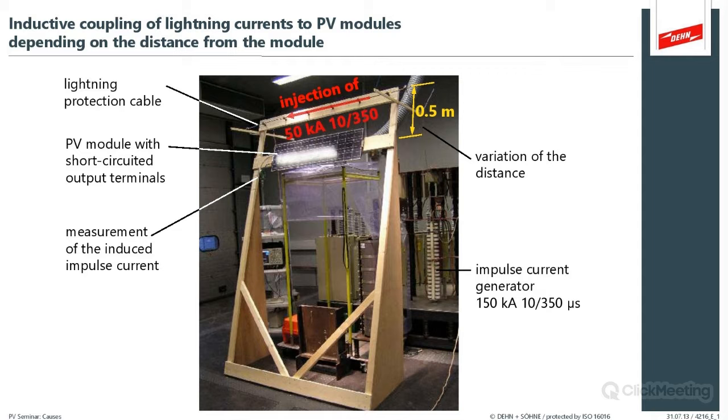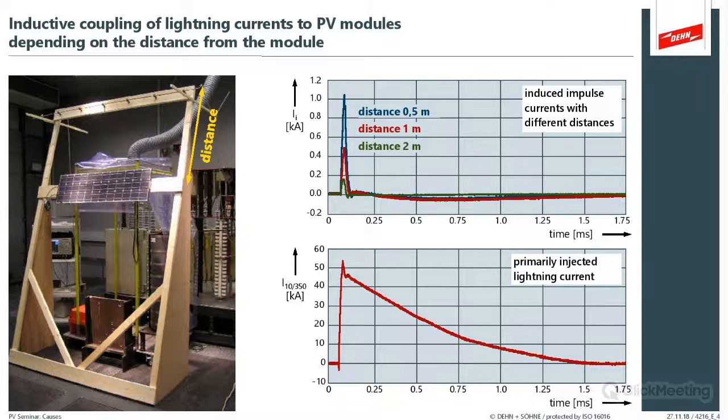Okay, so just on the topic of induced surges, this is a study that was done in DEHN in our labs in Germany. We have one of the largest lightning current generators in the world. So we do get a chance to play around with lightning a bit and actually test a lot of different scenarios. In this scenario, we injected a lightning current on the top there to a current carrying conductor. And this induced, obviously, then the surge current in the PV panel itself. We changed this distance to see how the induced current would be proportional to the distance when you move it away. The results were as follows.